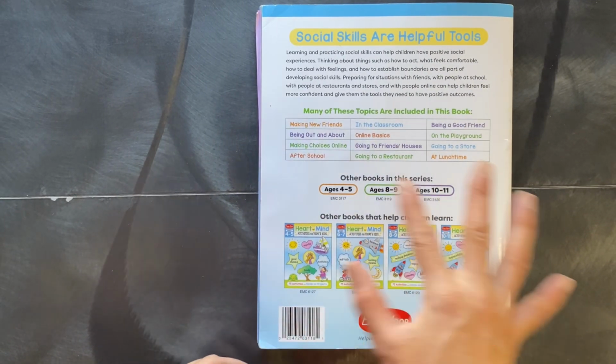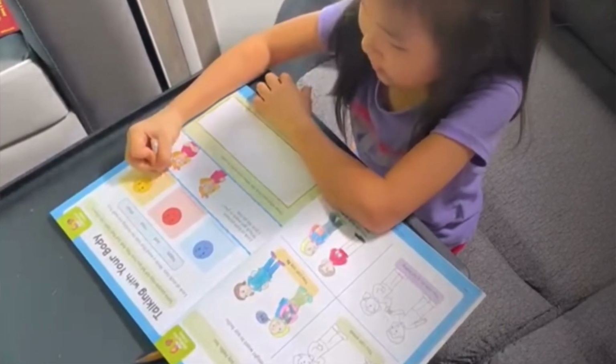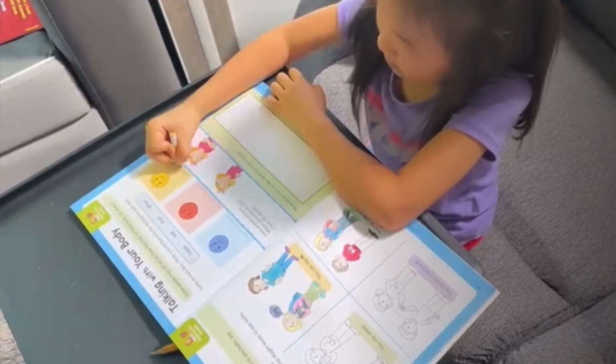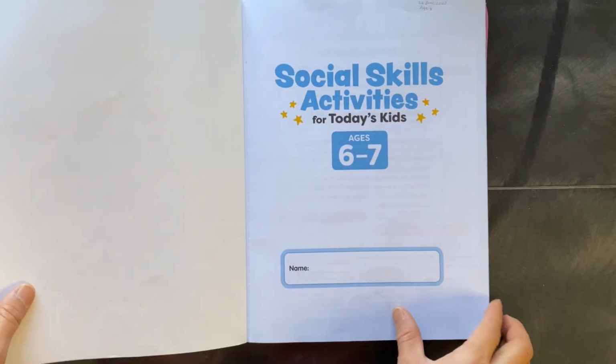And I really wanted these skills to be addressed, especially with our first grader, because she could be a little bit more on the timid side. And this resource, I thought, was very helpful for that. Let's go ahead and look inside.